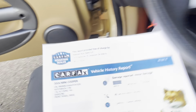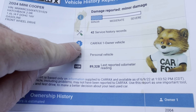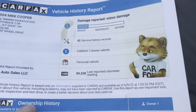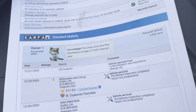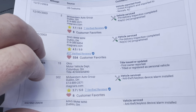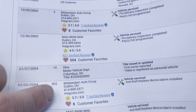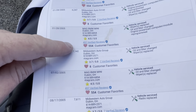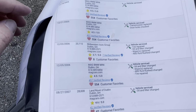Carfax, briefly, real quick here. One owner, the damage report, but not an accident. Okay, yeah, I spilled coffee on it. Yeah, that was me. That was my fault. I'm just going to flip through this, but you can see Midwestern Auto Group, Mag BMW. That's the dealer here in Columbus. Service, all the way through.